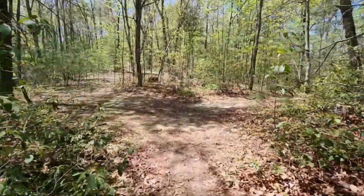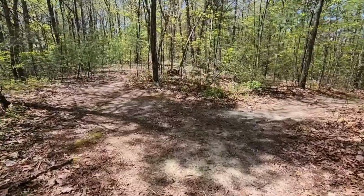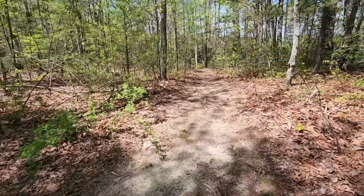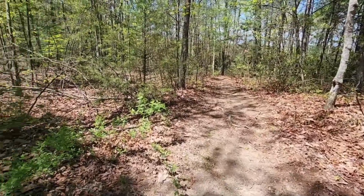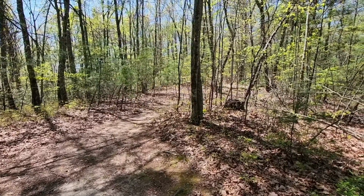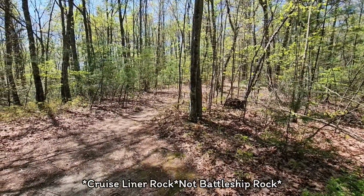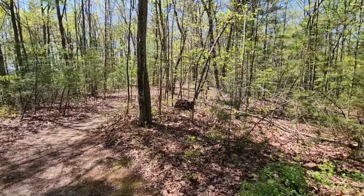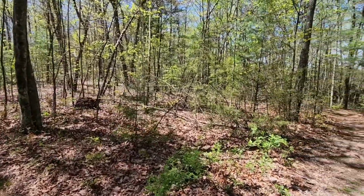Yeah, now right here we're coming up on the split. That's gonna take us down to Star Gap Arch. We're gonna take the trail off to the right here. If you continue straight, that'll take you out to Tower Overlook, Battleship Rock, and Skyview Arch. Some other little overlooks and stuff out that way too, other arches.